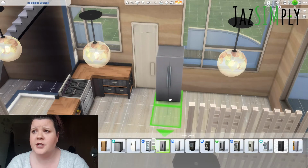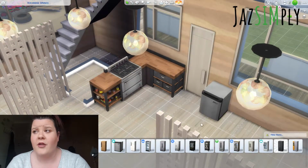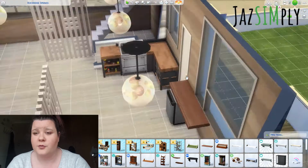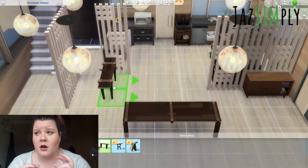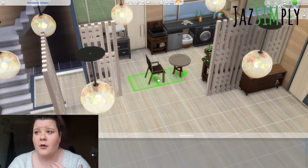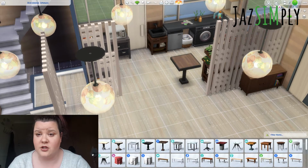I was a little bit surprised when I went in to do the kitchen that they didn't have new appliances, which I know sounds really odd because I think we've probably already got electric appliances, but I was a little bit surprised that there wasn't new content in regards to that, which was fine, made do, not a problem.